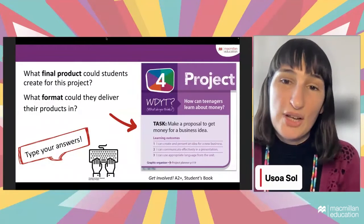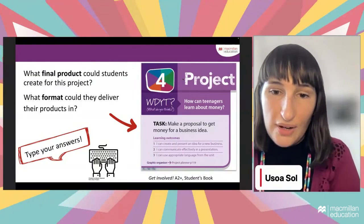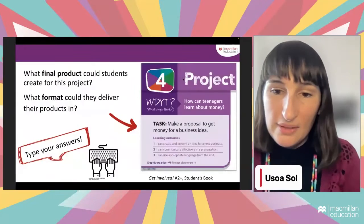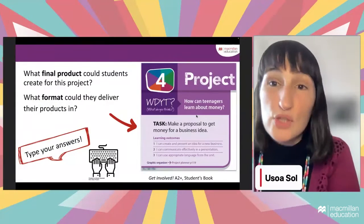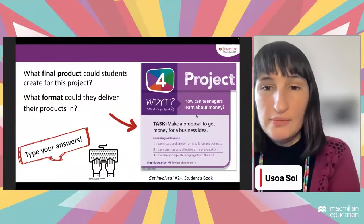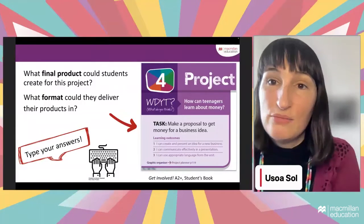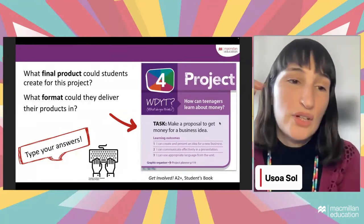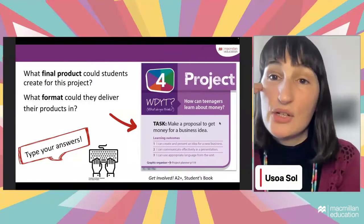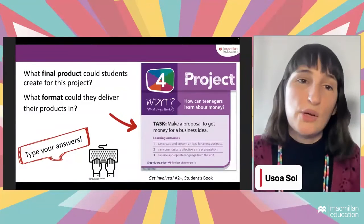This is a project that appears in Get Involved, in Get Involved A2 Plus. And the idea here was for students to make a proposal to get money for a business idea. So basically raising money. And the overall topic here was how can teenagers learn about money? So this was the umbrella topic.